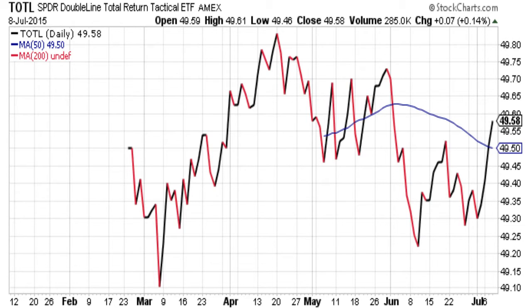This income ETF, you've heard me talk about it before. The ticker symbol is TOTL. This is the SPDR DoubleLine Total Return ETF. Now, you'll notice in this price chart, because this ETF is relatively new, that the scale is not very wide. From the lowest point this year to the highest point this year, there's only been a 2% spread on this exchange-traded fund. So this is an income-producing ETF.